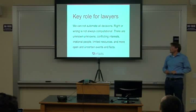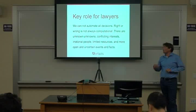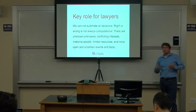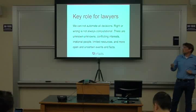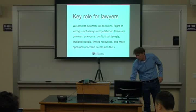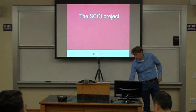And I think there will always be a key role for lawyers, also within computational law, because a lot of decisions we cannot automate at all. And the reasons were also described in the papers for this week's course. One of the great examples was related to Mr. Newton, who already in, I think, the 18th century said that he was able to calculate the movements of the stars, but was not able to calculate the movement of irrational people. And I don't think that will be the case in the future. So I think lawyers will always be there, and they have a very important role in helping us use computational law as well.